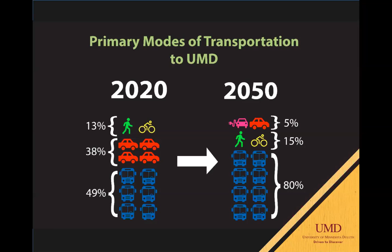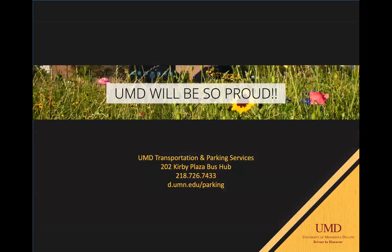You have the power to lead the campus to carbon neutrality by 2050. Use your power wisely. Save money and the environment by leaving your vehicle at home. UMD will be so proud.